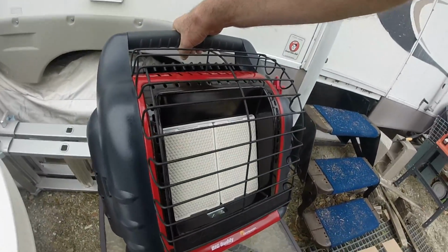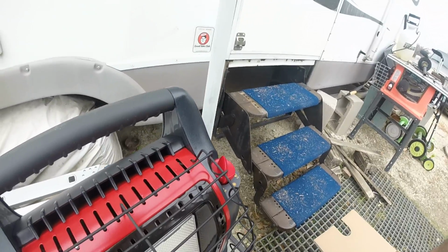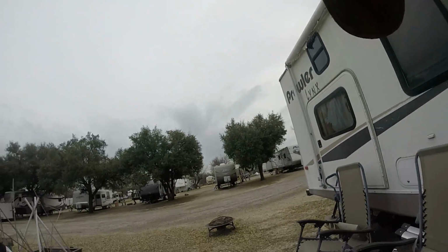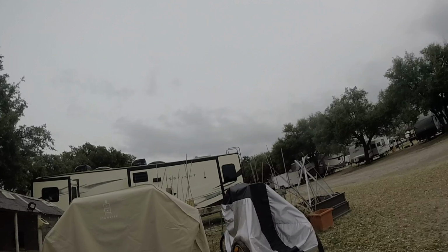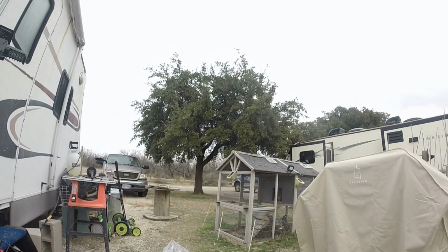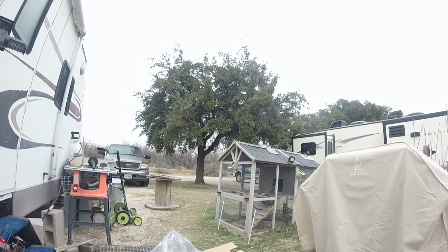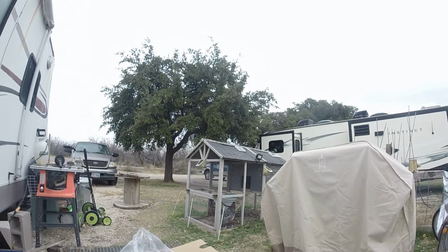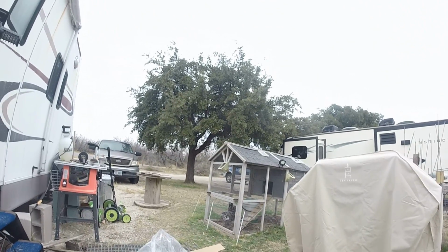But yeah, that is pretty big. Like I said, I wanted something for just emergencies. If power went out, I have a gas heater for my RV. Actually, it's propane. I have a propane heater in my RV. The fan on the RV heater runs on battery, but like I said, if your power goes out, you lose your battery after a while because it ain't getting charged.